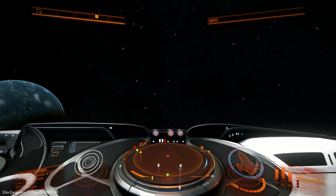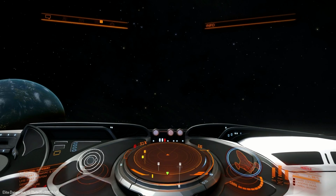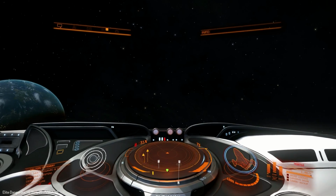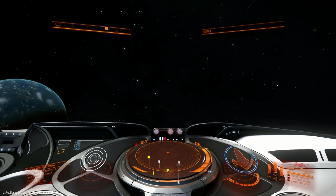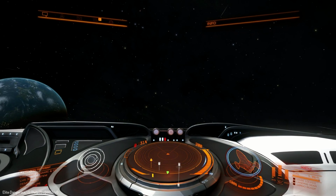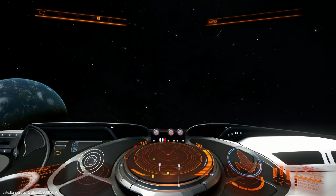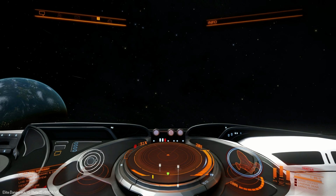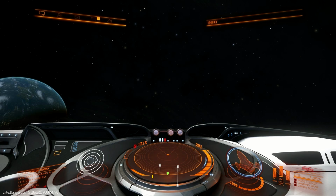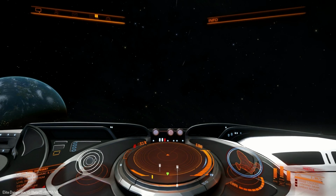Okay guys, so let's see how quickly this thing actually speeds up from a standing start. And just listen to the engines. There we go, that actually accelerated fairly quickly, and those engines really do give me the feel of the Starship Enterprise. But let's see how well this thing actually goes to a full stop.